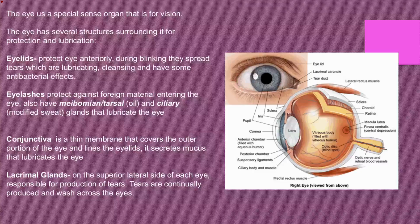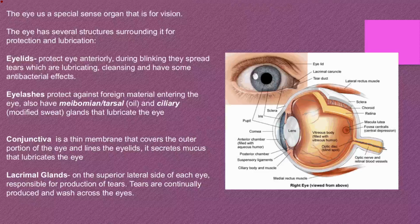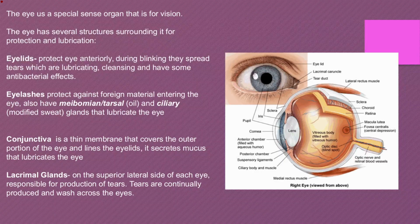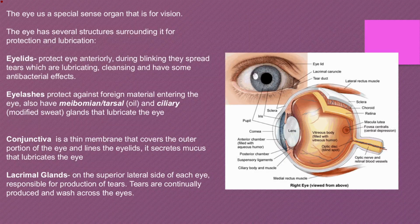Associated with the eyelids, you have structures that also lubricate the eye. Now, I think on the anatomy, I kind of backtracked on something and showed you the lacrimal gland, which is superior and lateral. This sends tears across the eyes, and those tears go across the eyes constantly to wash things away and to keep the eye lubricated. The tears also have somewhat of an antimicrobial effect or antibacterial effect.